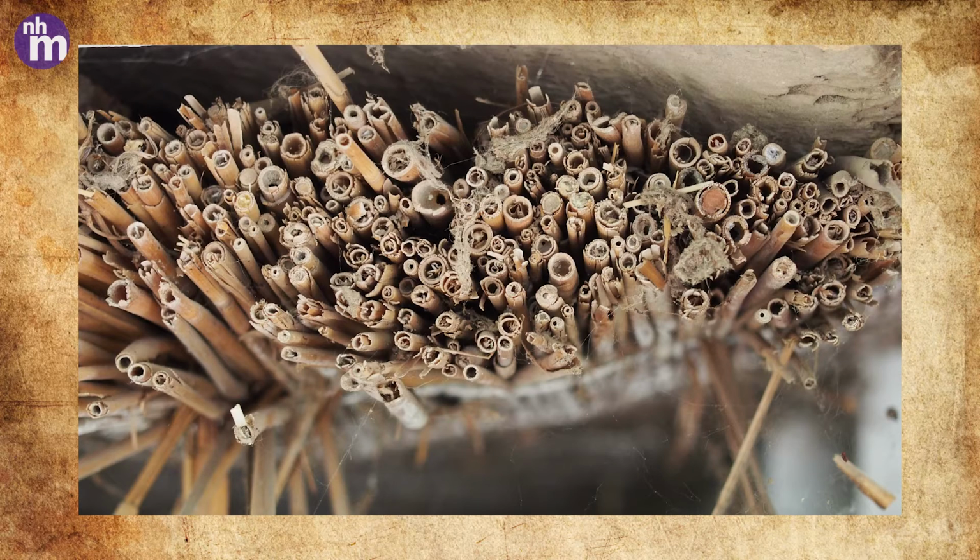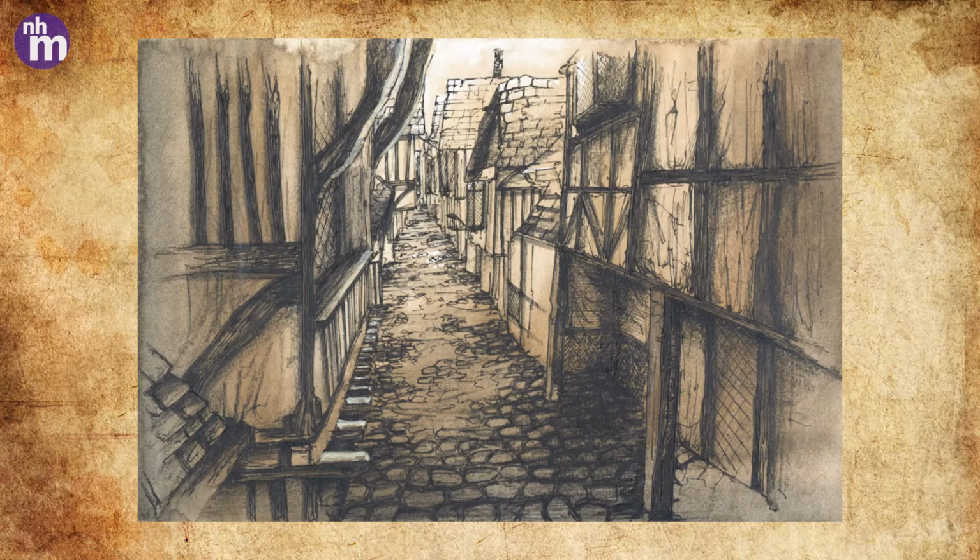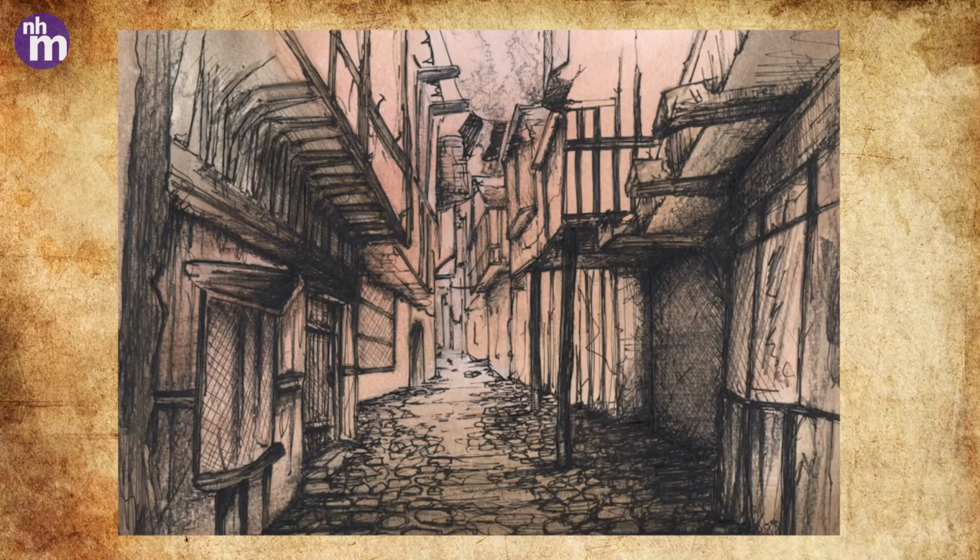There were other problems too. The buildings in the City of London were made out of wood. And if you leave wood out in the garden for any length of time, you'll notice it goes a bit mouldy and soggy and starts to rot. So the people of the City of London would paint their walls and their wood with tar to stop it from actually rotting. Now, it did work really, really well, but the problem with tar is it's like petrol.